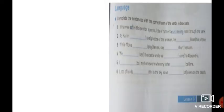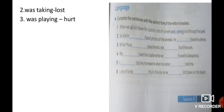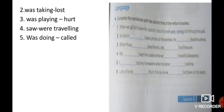In the language section, complete the sentences with the correct form of the verbs in brackets, also on page 97. Number 2, as Karim was taking photos of animals, he lost his phone. Number 3, while Mona was playing tennis, she hurt her arm. Number 4, we saw the castle while we were traveling to Alexandria. Number 5, I was doing my homework when my sister called me. Number 6, lots of birds were flying in the sky as we were sitting on the beach.